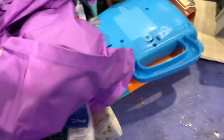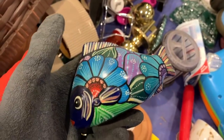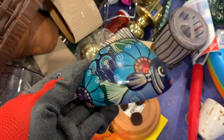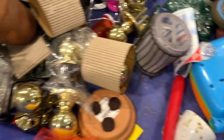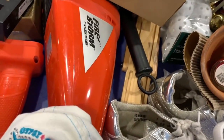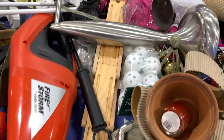This bin is pretty picked over, I think. Oh, that's kind of fun. I always forget what this style is called. It's painted on terracotta. Somebody help me out. I forget what that's called. But since that's a breakable, that would count in the 20 items for $1.99 realm. So that's awesome. Wiffle ball, anybody?